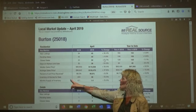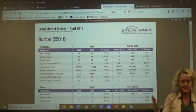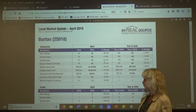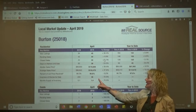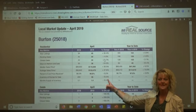Because inventory, you have an even worse inventory problem than we do, which I'm happy to see someone else has got the inventory. Sometimes I travel and it's not as bad. But here in Burton is a good example of it kind of being bad. It's taking a lot less time to close up homes in Burton. You can see that the inventory is down 72% in Burton.